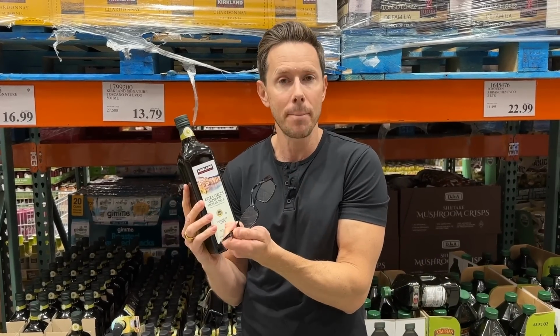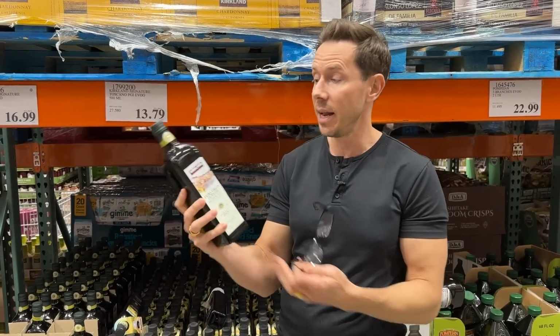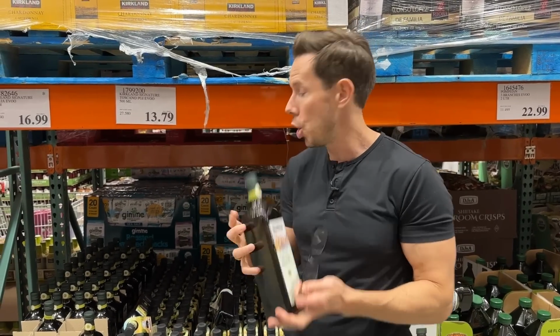Remember, the harvest is late 2023, meaning it's fresh, it's not old or oxidized. And those are the things you really got to worry about with olive oil and avocado oils. Number one, how fresh are the olives? Are they oxidized? Are they moldy and then deodorized? Are they cut with soybean oil? When you buy single origin stamped protected oil like this, you're not going to worry about that. So $16.99, I would actually either drizzle or cook with this.